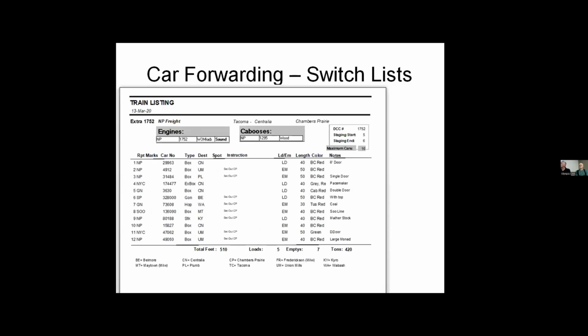So for car forwarding, I use switch lists instead of car cards. This is a train listing. When you're given a train, it'll be your makeup of your train, and it'll tell you what your power is, what your caboose is, what your train makeup is, where the cars are going. And it'll also give you information about what your DCC number is, so you can put that into your throttle, which may not always match the lead locomotive. And if you're coming in and out of staging, it'll tell you your staging start and end.